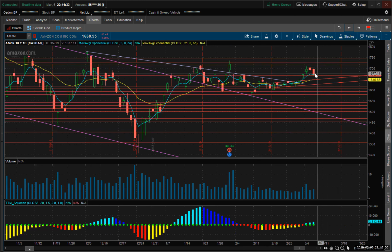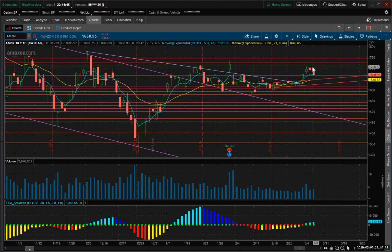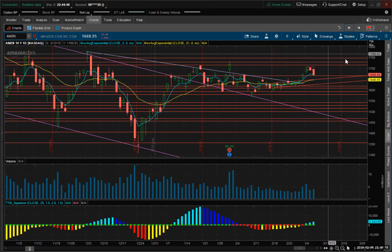It'd be great if it could hold this low and go sideways for a couple days with some really small candles and then start to turn up and be a really nice S-curve. Or like I was saying yesterday, if we could gap up above the line up here, it could really run.